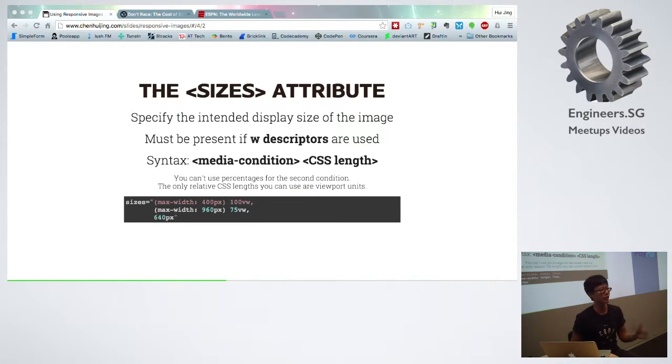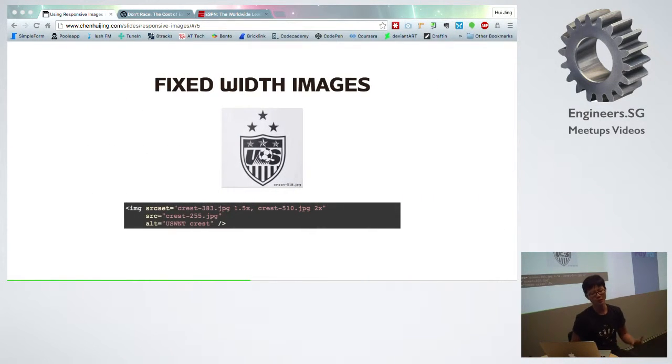So there are a few use cases for the picture element and srcset. The first one is for fixed width images. Fixed width images are maybe things like your site logo where the size is not going to change, but you want to cater for retina, non-retina, and then Samsung has the 0.5 densities, whatever. So actually you can declare it. The syntax is just srcset, so you have to prepare the 2x, 3x, all your x's, and then everything else is as per normal.